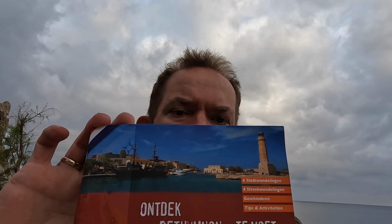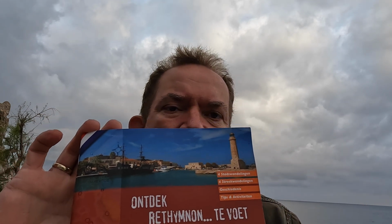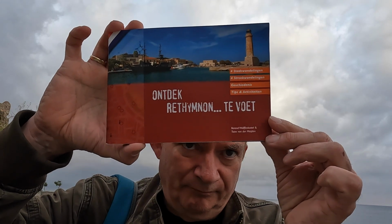I'm using the famous walking guide from Berend Wolfenbüttel, Discover Rethymnon on foot. You can order it online at discoveronfoot.com, or you can buy it in any tourist store or bookstore. These guides are very good. There are 9 in total from 9 different cities.